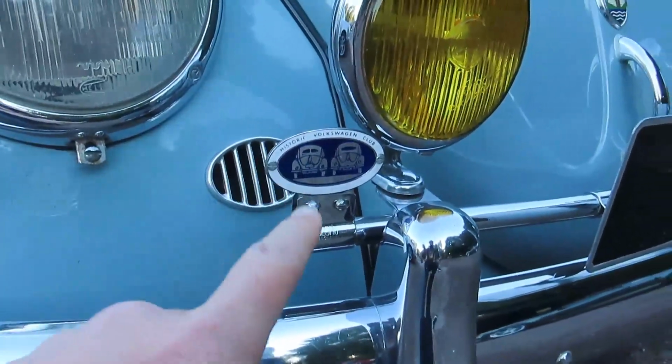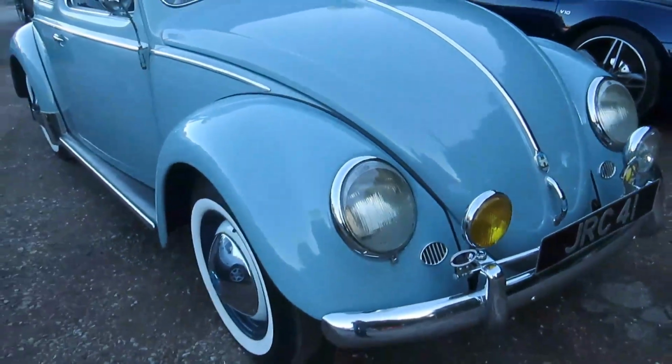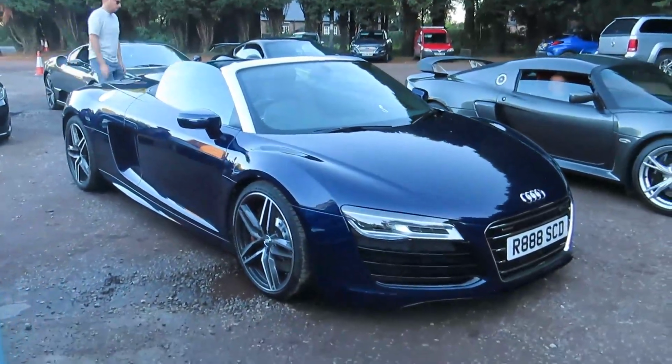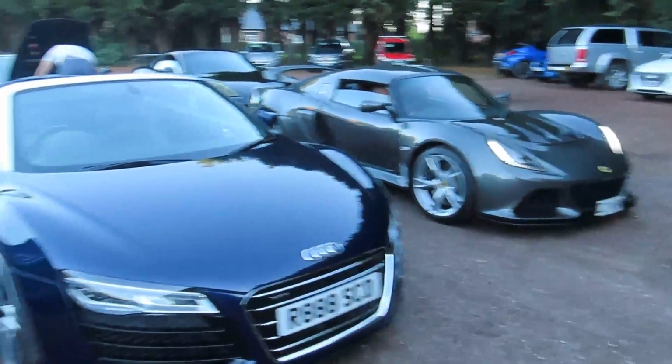Really nice old enamel badge and a Desmo fitting. That's a very, very high quality fitting on the front of this particular Beetle, so I do like that one. This is an Audi R8, it's the V10, so 5.2 litre V10. There's a Lotus Exige S just over there.